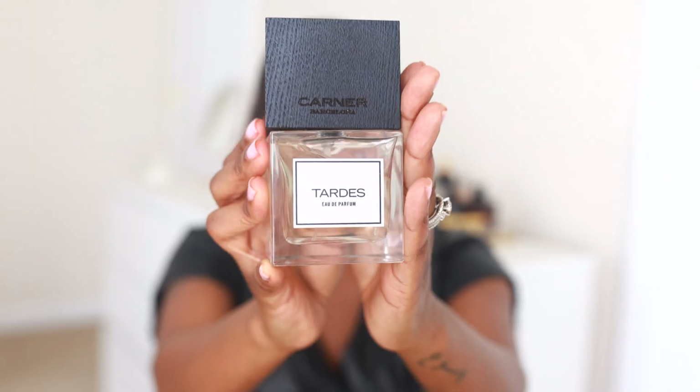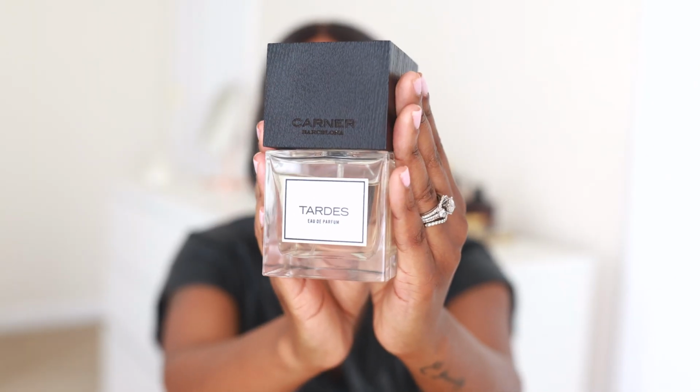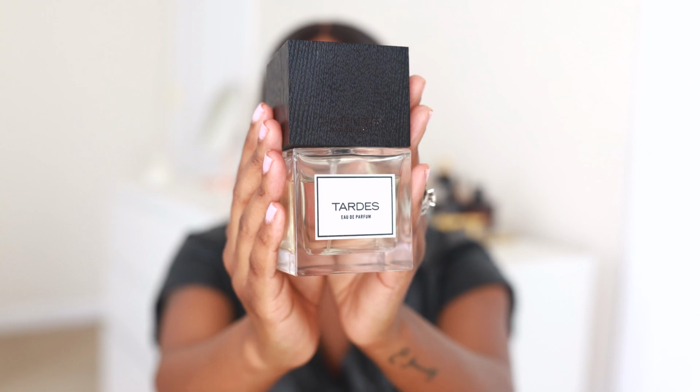But this is just love at first sniff for me. And I can see myself wearing this just casually, maybe going to the mall, maybe going grocery shopping. I mean, you could definitely wear this on a special occasion, but it's just so light and fresh for every day. This would be great for the spring, this would be great for the summer, and it just smells amazing. And here is a close-up of the bottle. It's definitely so sleek and very nice.